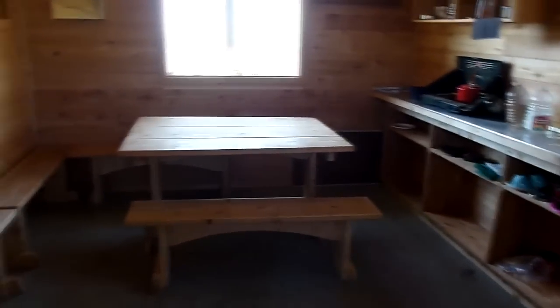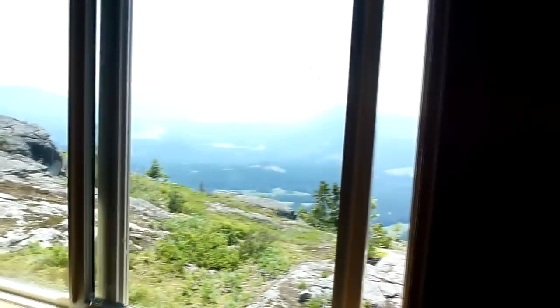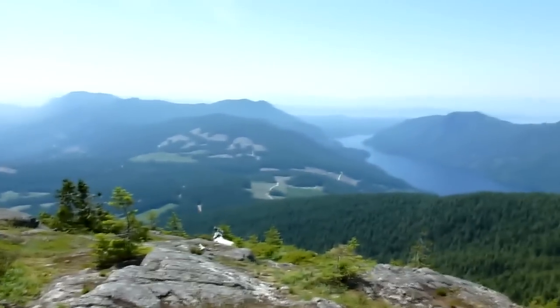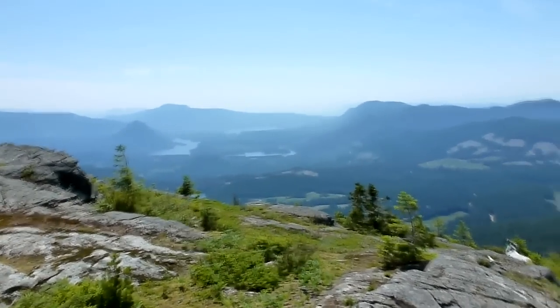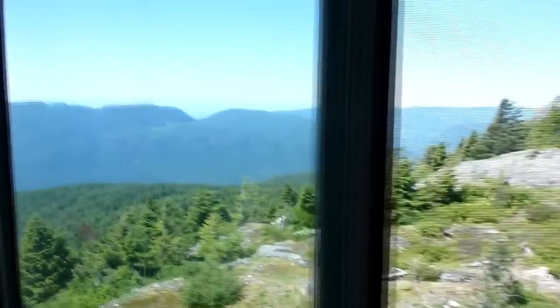Well, here we are. Tin Hat Mountain Cabin. Pretty cool. Let's take a look what kind of view we have out of the window. Oh, I don't know if I could handle that. Wow, that's quite nice. I'll go to the other window. Close that one up. Oh, but there's a stove up here. That's cool. And out this side here is looking back over toward Powell River.